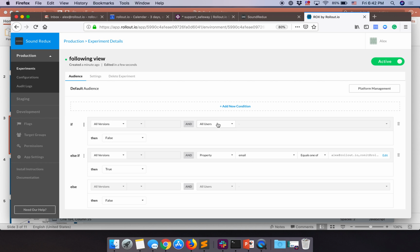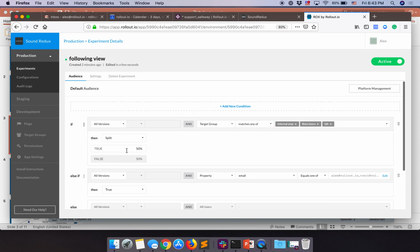I'm just going to show you another capability of the system. So instead of selecting property or all users, I'm going to select target group. Again, target groups are reusable groups of users that I could use across experiments. I have a few groups that I've already created. So I'm going to select maybe internal employees and beta users and the QA team. So I want to deploy to these groups, and I want to deploy to any of these groups. So if you're in any one of these groups, you are going to get the true value. You know what? You're going to get a split. I'm going to deploy by a percentage, maybe 10%.